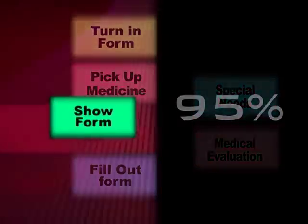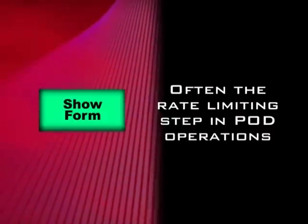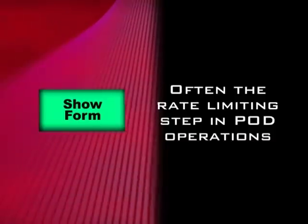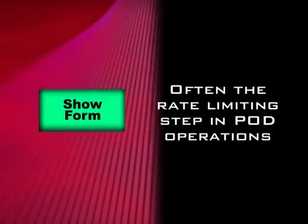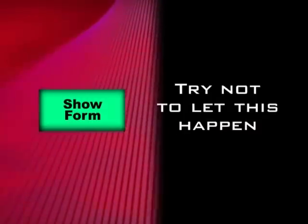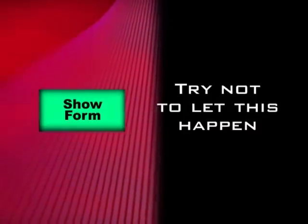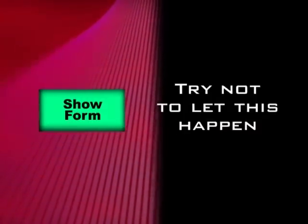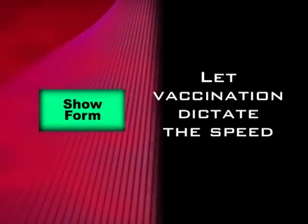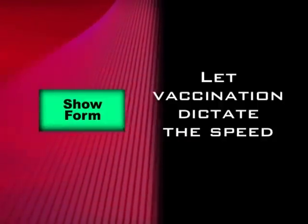Often the show forms station becomes the rate limiting step in pod operations. This means the line backs up at show forms and the speed of the pod becomes dictated by this station. Try not to let this happen. The best pods operate with the vaccination station as the rate limiting step. The primary mission, vaccinating clients, should dictate the speed.